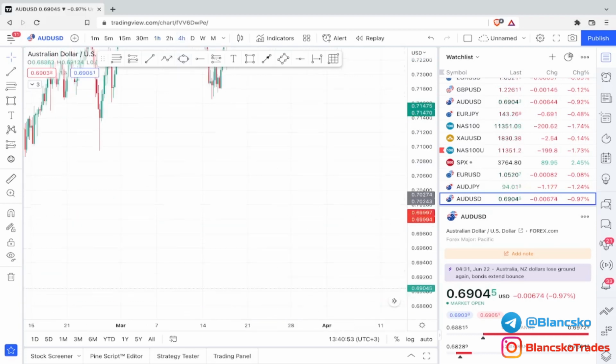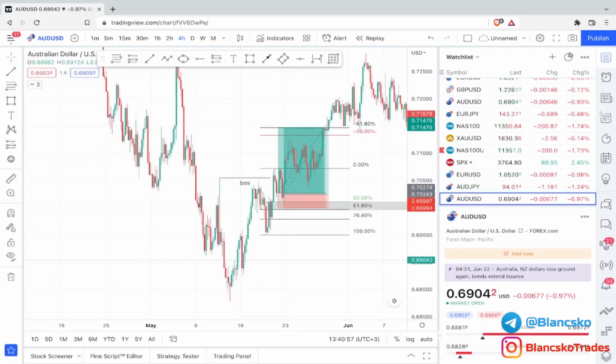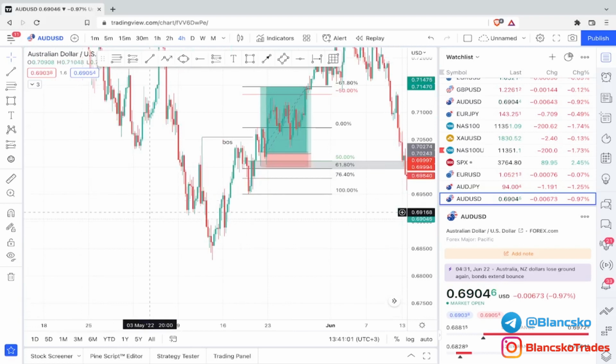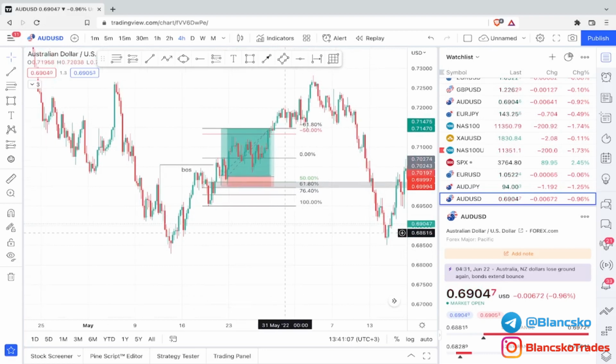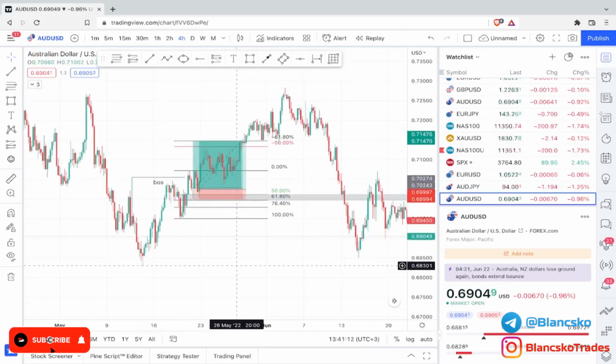So moving on, let's see if we have some new entries. Okay, so as you can see, guys, I'm using current market structure. I'm not going back of last year to cherry pick my entries and show you that once in 3 years this setup might happen. No, this is literally current market structure. This is from May. Okay, so that's what I mean.